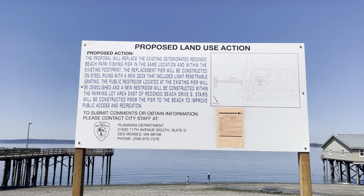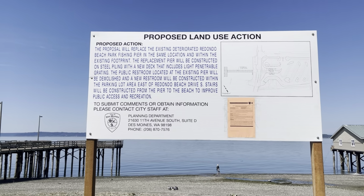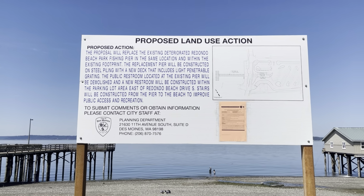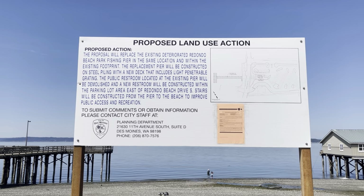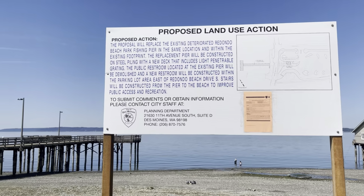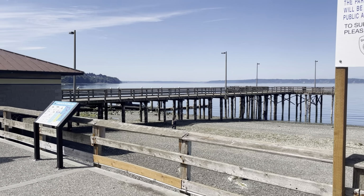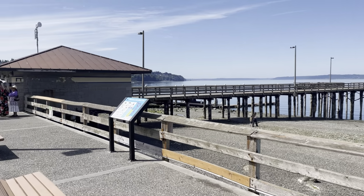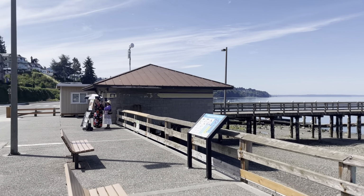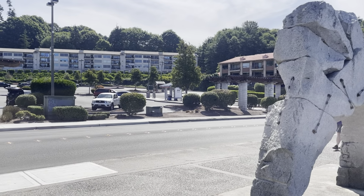Firstly, the city of Des Moines is finally getting around to destroying the old pier that's so dilapidated no one can use it. And they're going to demolish the bathrooms and put new bathrooms in the parking lot area. So that'll be nice. That's the land use section. That's the old pier, where the new pier will be. And that's the bathrooms, which won't be there anymore. So the bathrooms are going to be over there in the parking lot.